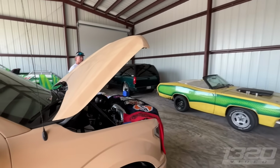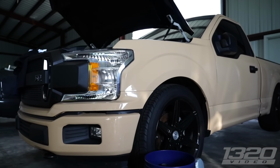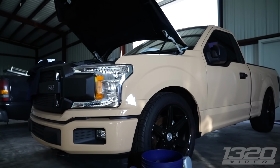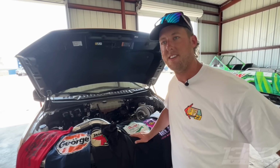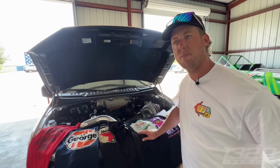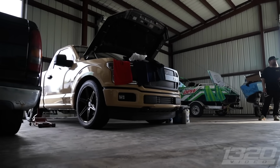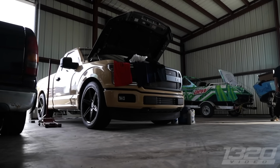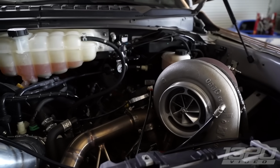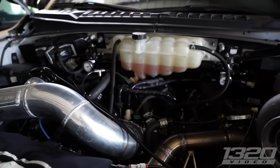So this is my F-150 that I just wrapped a color that is very ugly. Can I just say what color it looks like to me? Yeah. Ballsack tan? I think it's kind of a peanut butter mayonnaise myself. It's nice, it's flesh colored. Let's just go there. So yeah, this is a turbo F-150, but this turbo is too small, so we got a new turbo for it. We're gonna put that on this week, and then it should rip.